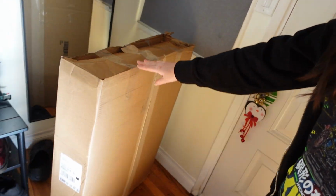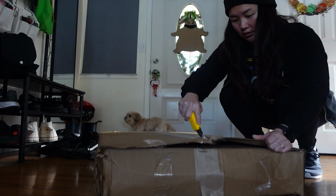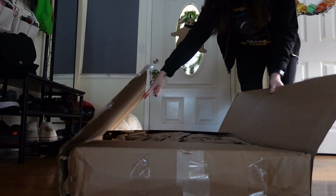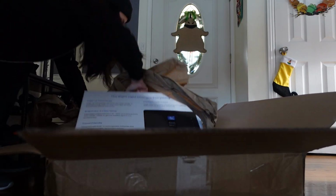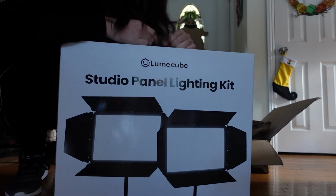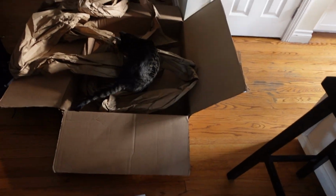But it came in the mail today, and it's this big old package. I know I'm really spoiled, but I'm gonna open it right now. I already know what it is. So it's lighting. I know that's probably not super exciting.